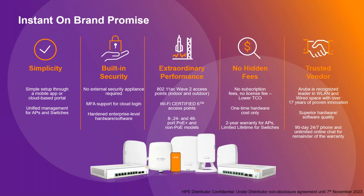So I'm going to give everyone here the quick elevator pitch for Instant On. You have a lot of options out there when you buy equipment for residential and for the SMB market. But why would you want to buy Instant On at all and give us a try? I'm going to give you 4 keys to that, okay? Number 1 is simplicity. Think of it as if Eero and Ubiquiti had a baby. That baby would be Instant On. Our cloud management portal is extremely easy to use. We support mobile app and web portal. The experience is exactly the same on both of those platforms.